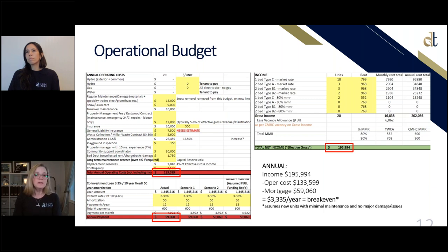The other thing that's in there is a minimum of a 4% effective replacement reserve. What that is, is you're putting money away now in order to maintain the units in the future. And what you see there is the total operating cost for 20 units is about $134,000. I can barely even read that, sorry. This is assuming that they have taken on a $3 million mortgage, so there's a mortgage payment as well. But I'll talk about the total project cost in a minute. This is just the operational budget.